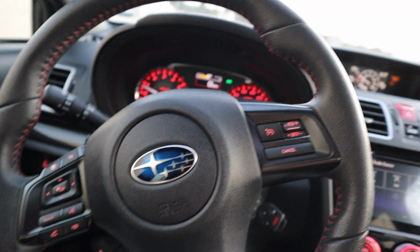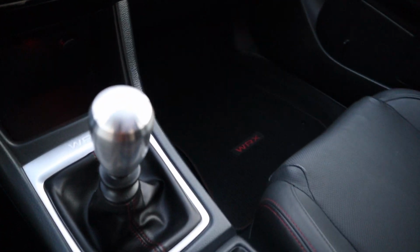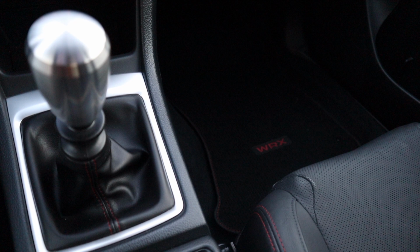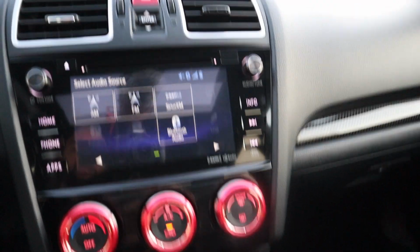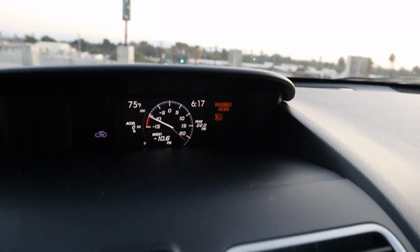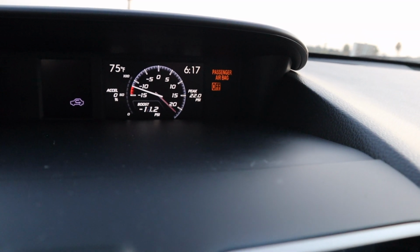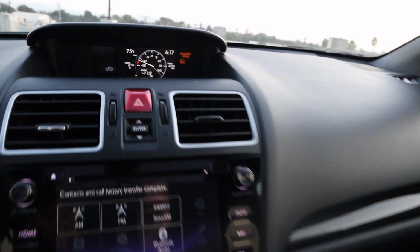So you'll see the interior is pretty clean. I like the steering wheel. Has the red stitching on there and a few steering wheel mounted controls. You have the 6-speed manual transmission offered on both models. This one has an aftermarket weighted shift knob, and then a few other tidbits here and there. What else? We got this cool screen here. You can adjust it. Actually, right now it shows a boost gauge. So as I rev it there, you can kind of see the boost climb there.